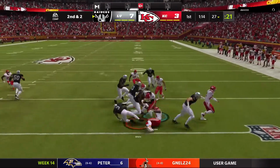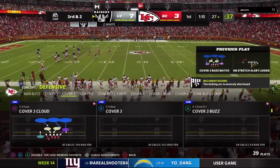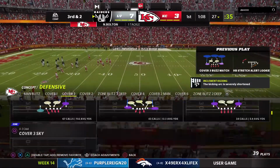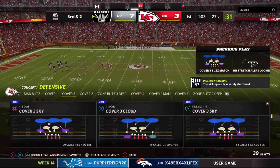Now a handoff looking right. Looking to find a lane, but he can't. Reined in at the line of scrimmage. He got maybe a half yard at most, but officially they'll be left with a 3rd and 2.